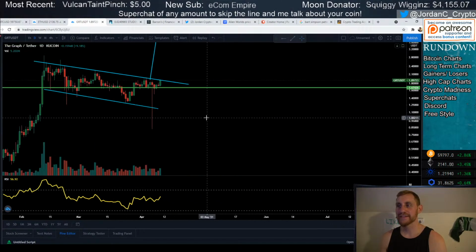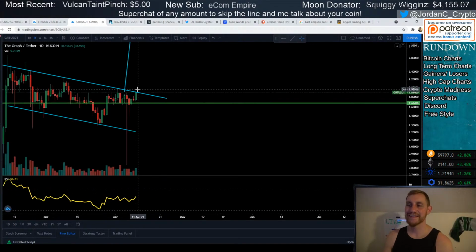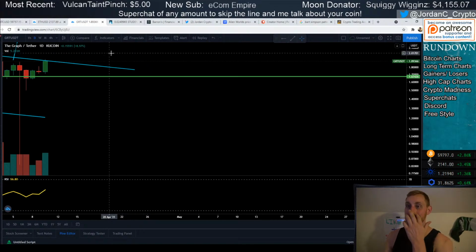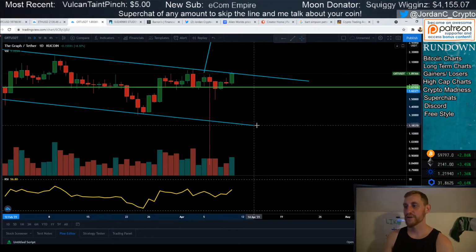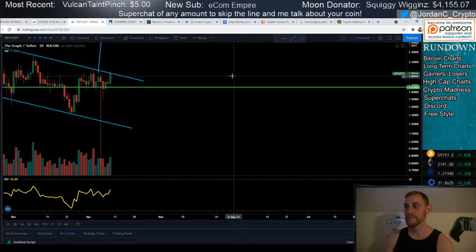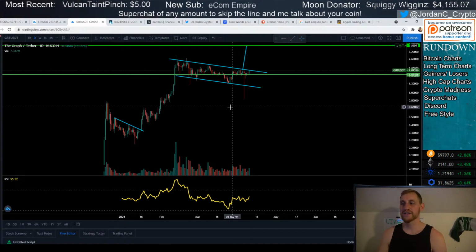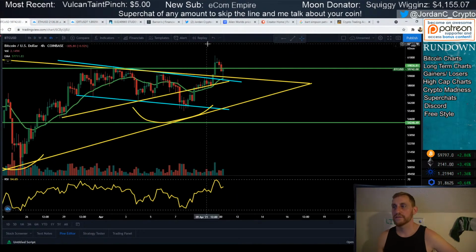If The Graph can break that resistance, and actually break it with some convincingness on the daily close basis, which is in 6 minutes, that would be pretty awesome. But unfortunately, you're starting a new day in 6 minutes, so we'll see if you can get back above it. If you can't, you might be stuck coming back down to the bottom here once again. But The Graph is coiling up for a big move. If I had to guess, I'd think you probably hold this level and come up here. I wouldn't like you to come back down one more time. The Graph has been consolidating forever now, but it definitely could happen. All right, that's The Graph.